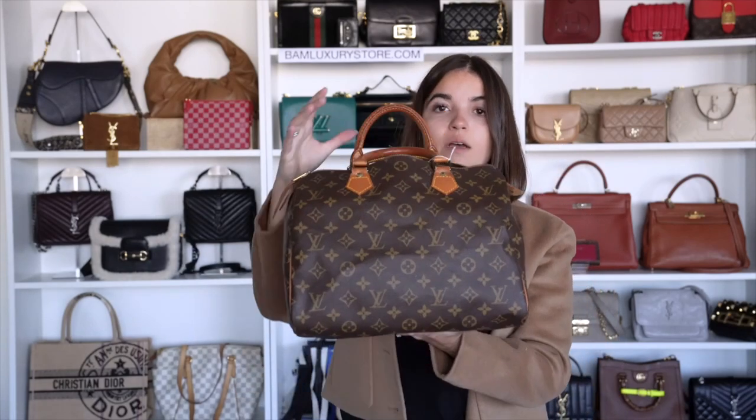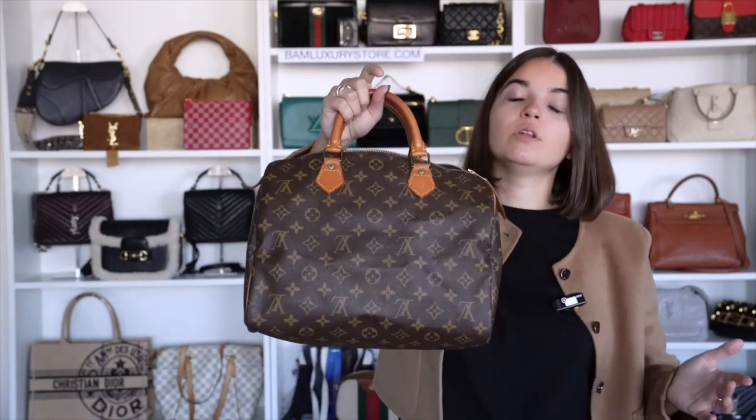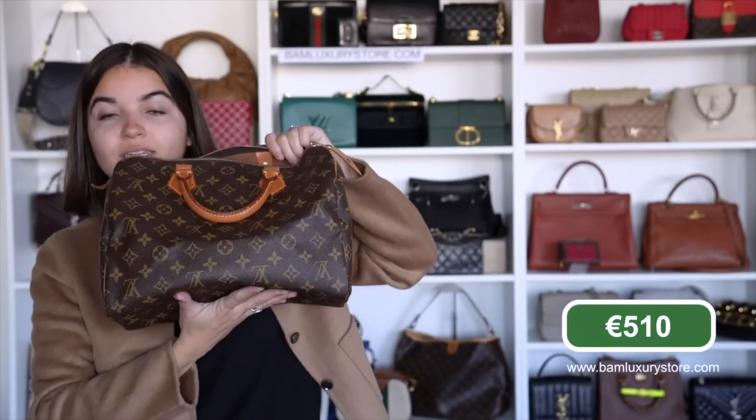And this is now how it looks with the bag organizer. As you can see, it stays better shape and it allows you not to damage a bag on the inside. If you damage a bag, it will be the bag organizer and not the bag itself. So it's a very good one for the price. You should get it, honestly. Anyway, this one is 510 euro.